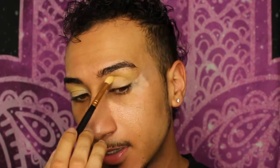My only issue with this, maybe because I messed up, is I'm essentially putting shadow on my bare skin and I'm not liking that because it obviously won't show color that great. I probably should have put more lid primer, but whatever. You learn as you go. Portrait mode's a cute color, nothing too crazy, but let's keep going. There's literally tape in my eye. I taped this way too close to my eye.